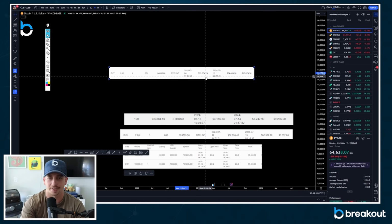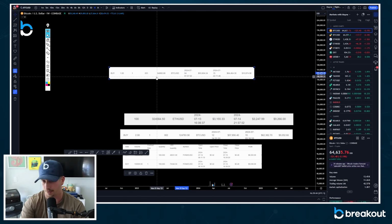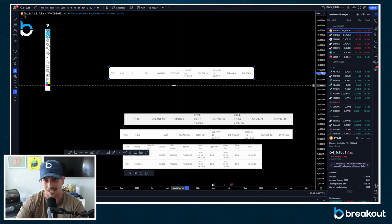This is a true knife catch. This is basically the pico low. So 1 Bitcoin buy, so that's a $53,000 position. They bought 1 Bitcoin at 53,604. They held it to 64,460. So they caught almost the entire move.